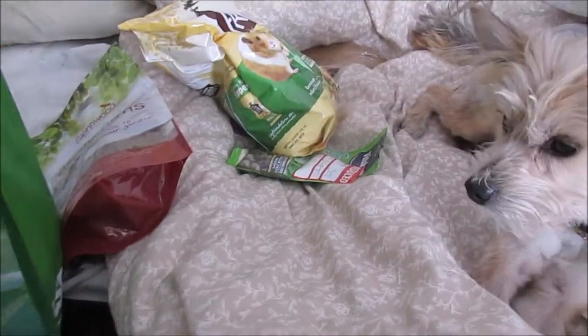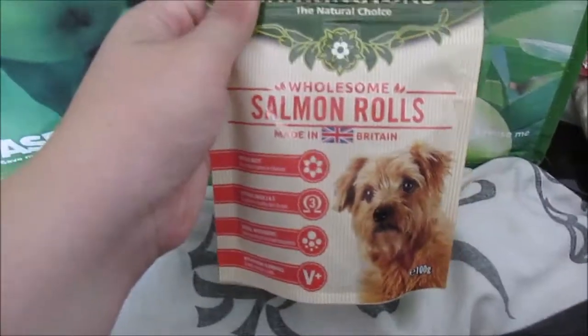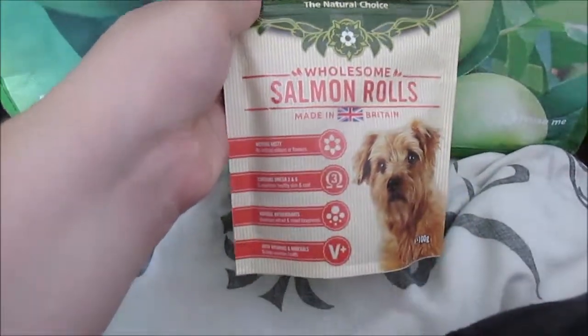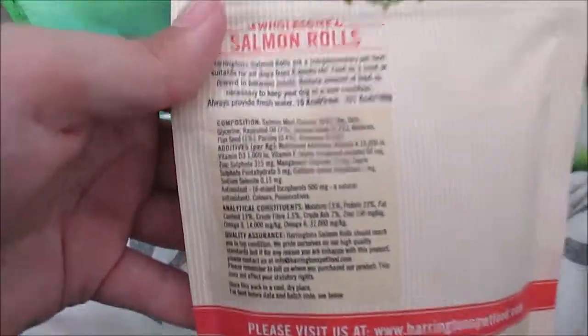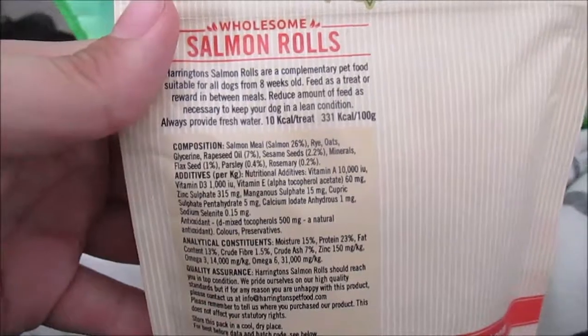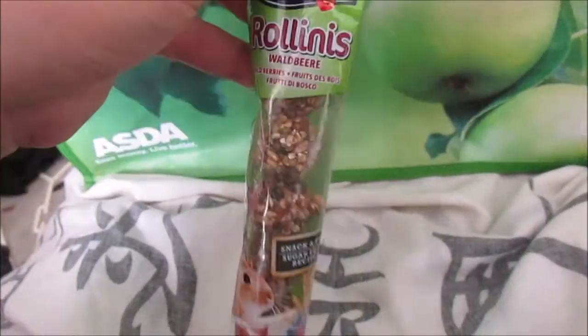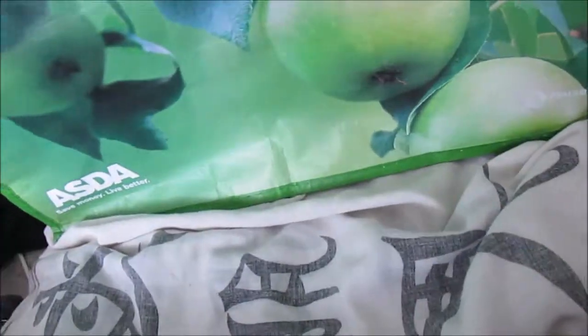Then I got these, which Basil doesn't like. Annie and Molly love the salmon rolls. These are the Harrington's Natural Choice Wholesome Salmon Rolls. These were, I think, £1.10. They weren't very expensive. Or £1.09. I think these are actually £1.09. Then I got some Vitakraft Rollinis. I haven't bought these in years. It was a very long time ago, the last time I bought Rollinis. They were in the wild berry flavour, and they were £1.99, which I don't think they're worth the money, so I don't really buy Rollinis.